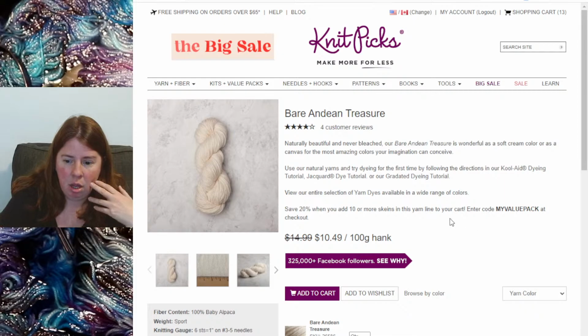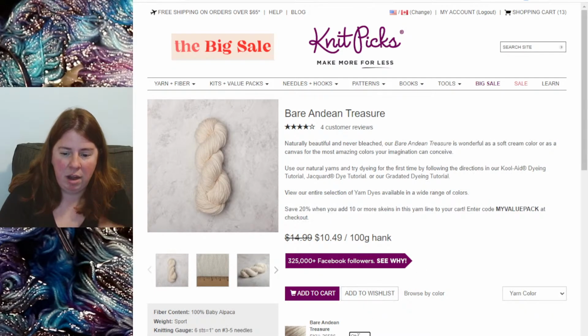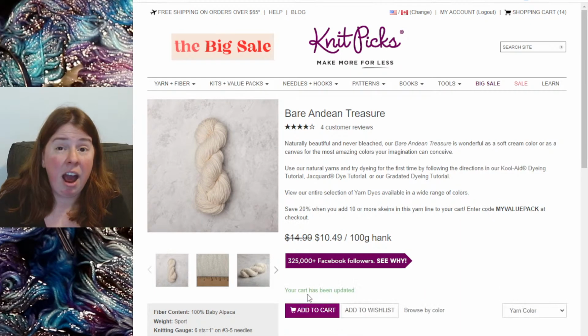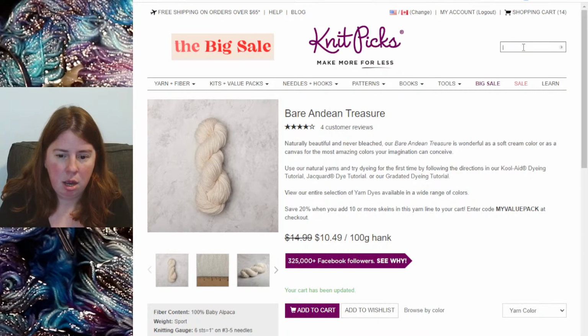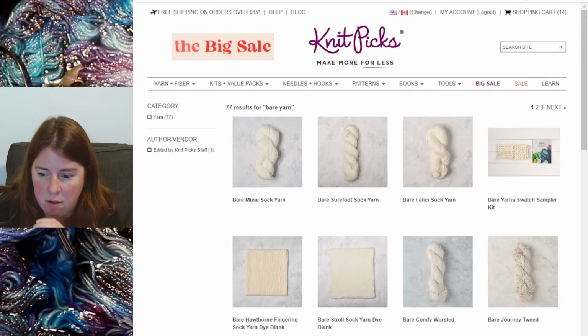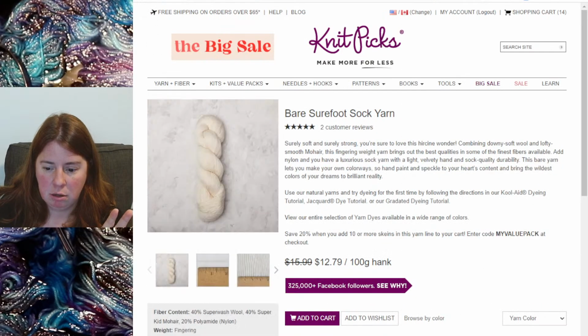So wait a minute. Save 20% when you add 10 or more skeins of this yarn to your cart. Wait a minute. Guys, did we just discover something? Okay, wait, let's think of bare yarn that we know is not part of the My Value Pack. How about Surefoot sock yarn?